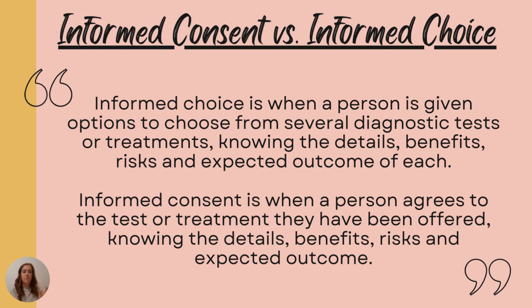All right, let's talk about informed consent versus informed choice. Did you know that there's a big difference? So informed choice is when a person is given options to choose from several diagnostic tests or treatments, knowing the details, benefits, risks, and expected outcome of each option. Informed consent is when a person agrees to a test or treatment that they have been offered, knowing the details, benefits, and risks of the expected outcome of that one test or treatment.